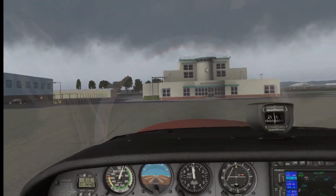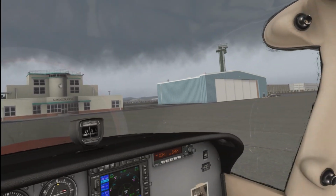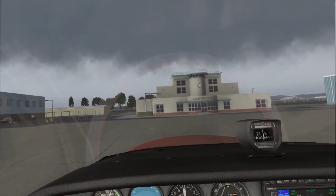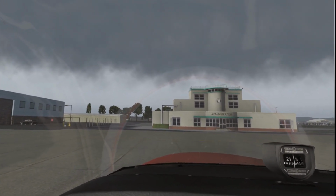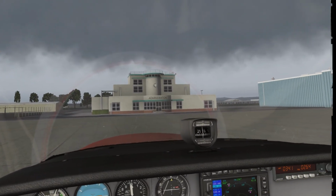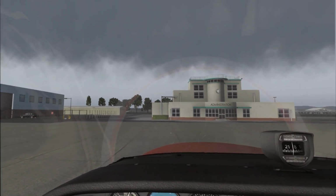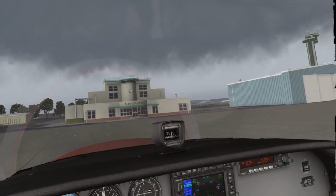I'm planning on posting this either later today or tomorrow. So today's flight, we're leaving out of Portland, Oregon. We've got some nice photo scenery for Oregon. Then we're going to go into Washington State, where we've got the great OrbX scenery.